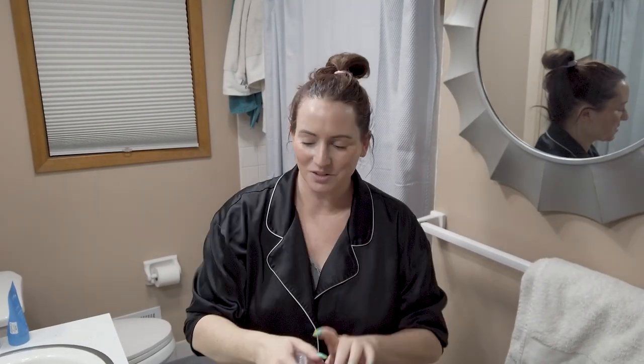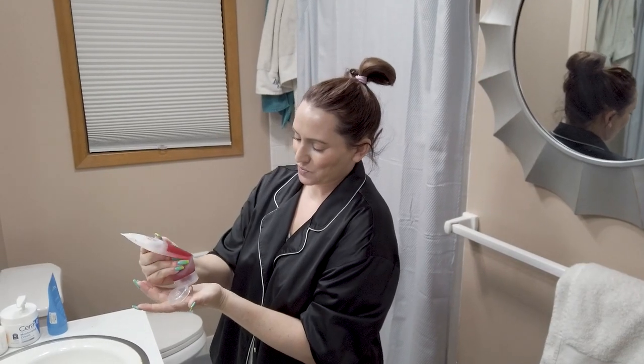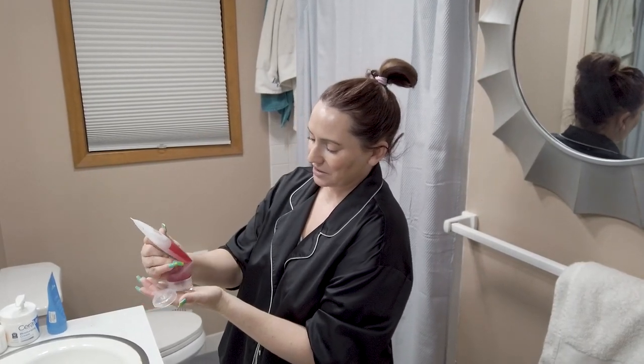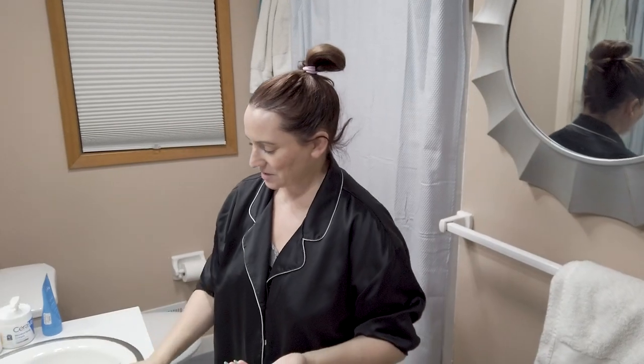I just freaking love this. I love this cleanser from Isntree. It is the best thing since sliced bread to come out for cleansing. So many brands have tried to do something like this, but just fail miserably. This stuff is wonderful.